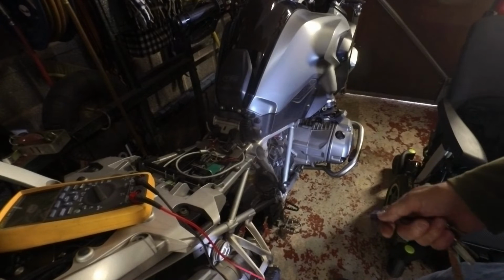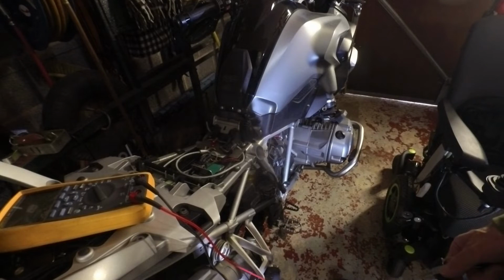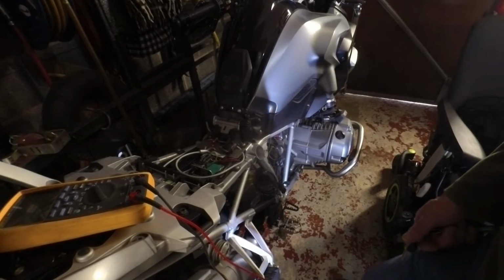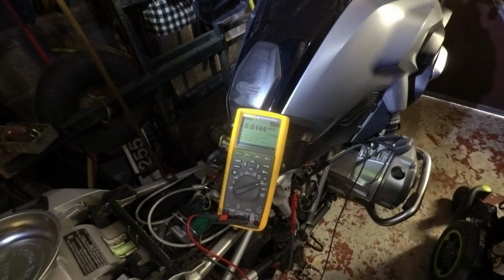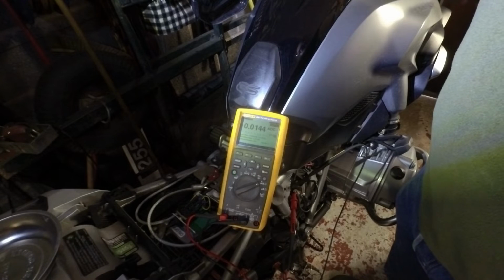I'll just check the draw on the battery with everything connected again, and maybe try it with the bike alarm as well, and just see how that goes. Yeah, that's with everything on. That's with the camera on and the tracker and the ignition off. So again, that should last for a long time. Shouldn't be a problem in terms of the battery going flat within a few days. But while I'm here, let's try the ignition on now. What happens?